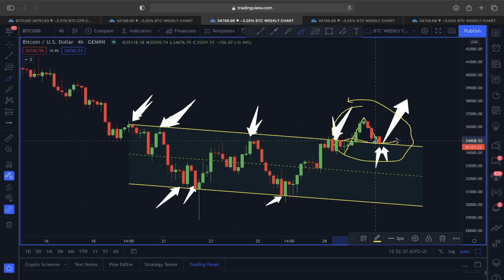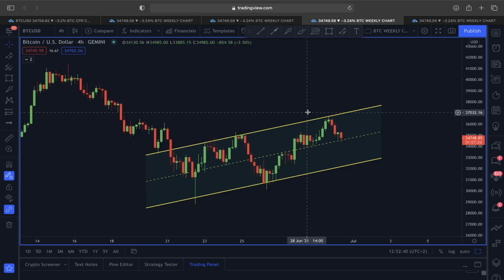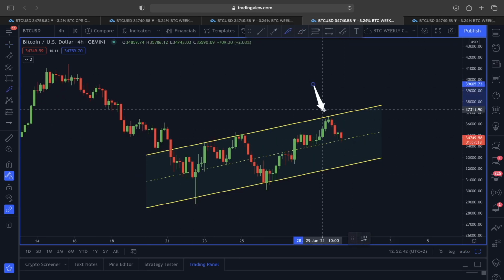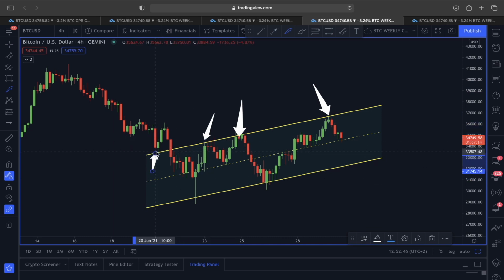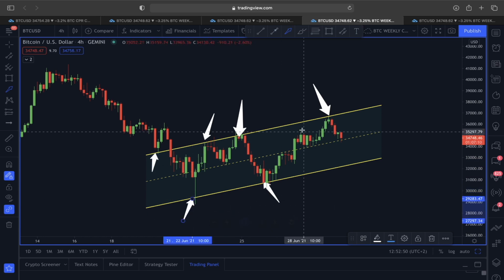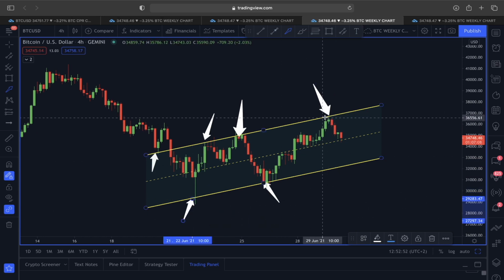So we are aware the support is here, but if you look at this again in a 4-hour time frame with the ascending channel, the upper line acted as a strong resistance, and the same upper line was also acting as a support. To the downside, the lower line acted as a support. But you can see after the price came to the upper line area, we found a rejection just like here.